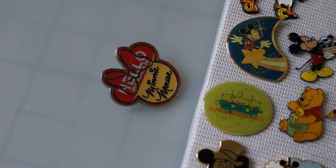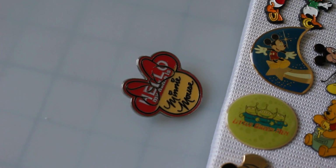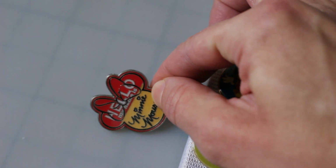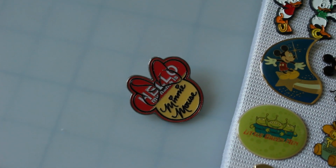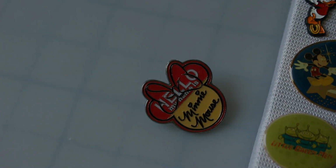The reason I think it's important to tell you guys this is because I've had numerous cast members and people say something when I go to trade for a pin. The Monogram company has made pins for a long time, so you'll see a lot of older, unusual pins with that stamp. And I've had a lot of people tell me that they're fake pins, they're not real, and that's not true.